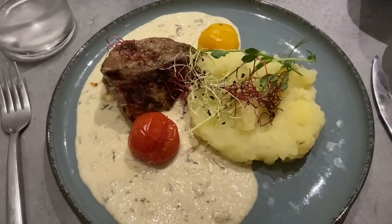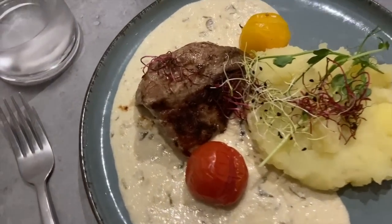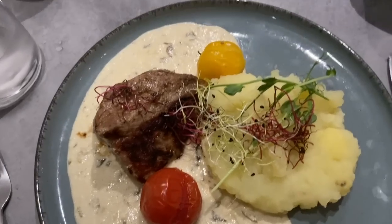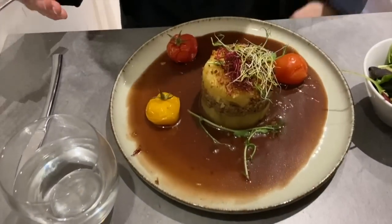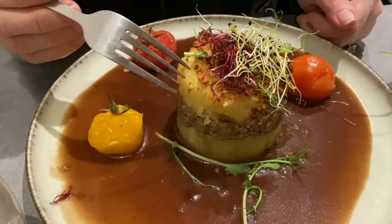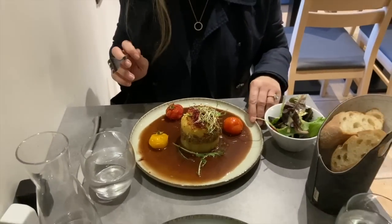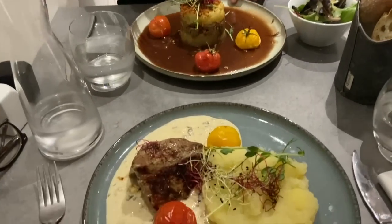Here we have some nice point, which means medium well, beef, and some pomme de terre and some nice sauce. And then Leslie's looks great. It's got a canard. So that duck, that looks very fancy. More potatoes. I wasn't expecting this presentation. Good. A little salad. Should be a good meal.